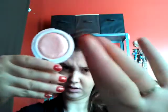Hitting them hard this month. Honeymooner in their baked blush. Love it, love it, love it. Can you see it? No. Now can you see it? Now you see it. Alright. Now I get it off my finger.